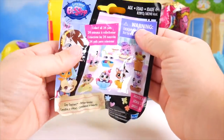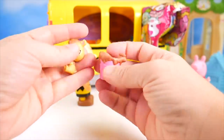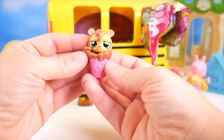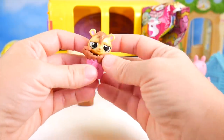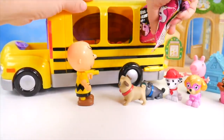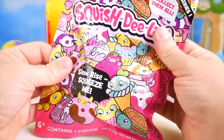Okay, take a break. More surprises on here to check out. Like something from Littlest Pet Shop. Oh, we have a muddy little pail. Oh no, and a muddy little friend. You are oh so silly in your muddy pail. You might need to take a bath. And now, whoa, this one's really stuck in there. It's from Squish Dillish.